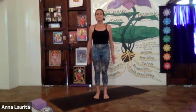The demon is fear, and fear shakes us. Fear makes us unstable. The goals of the Muladhara chakra are stability, grounding, prosperity, and trust.